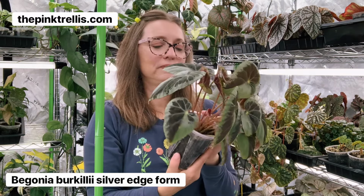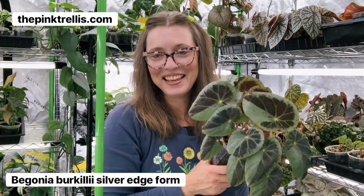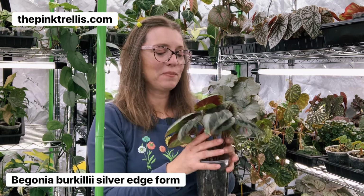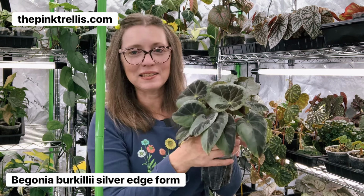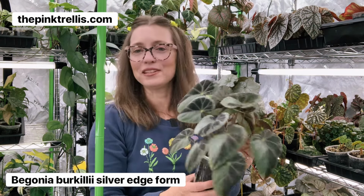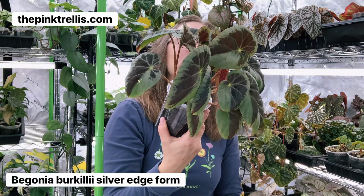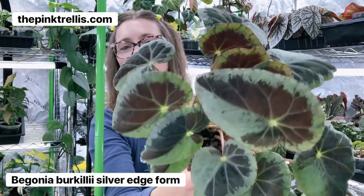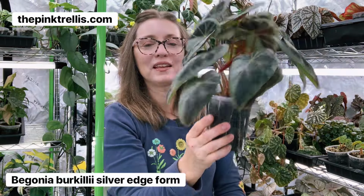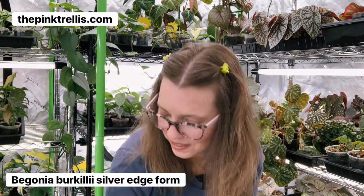It should be in this update. I have the mother plant upstairs in my IKEA Milsbo cabinet. I don't need two. I really don't need two. So this should be in the shop. It's gorgeous. Look how pretty that is. I just love it. Should be in this week's shop update.